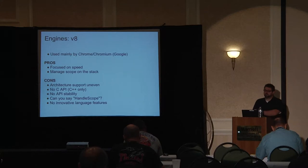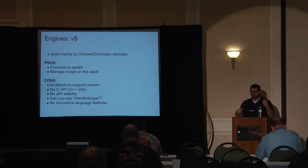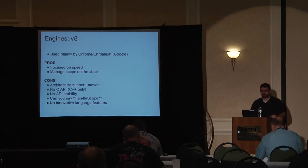V8 also has no innovative language features, unlike SpiderMonkey. SpiderMonkey has features like E4X, XML in JavaScript, and others. But V8 does not. They have no intention of pushing the envelope whatsoever. They just want it to be fast and lean.